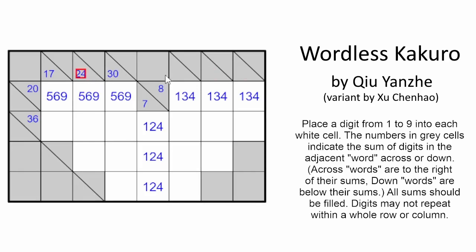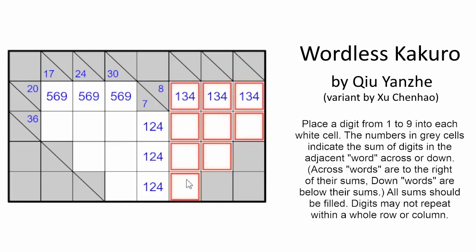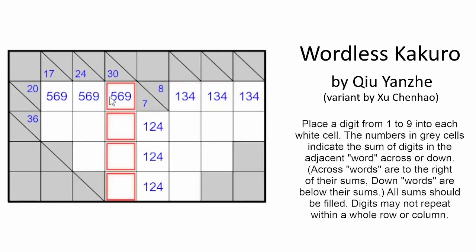But now, this guy can't go up to 20 anymore. The 2 would clash in this row. It can't even be in the 10s, the 1 would clash. So this has to be less than 10. It can be at most 9. This can be at most 9. This can be at most 9. So we're getting a lot of small columns in this range, just by the fact that the 10s digits up here can't repeat.